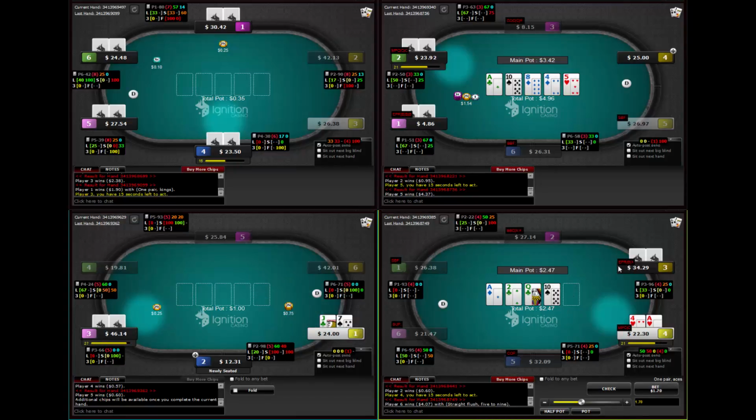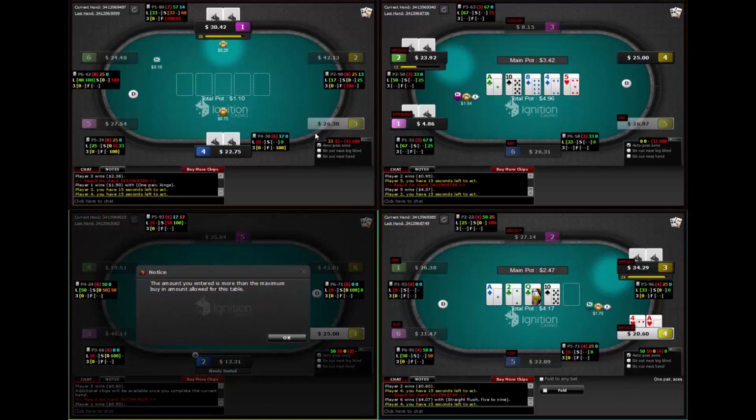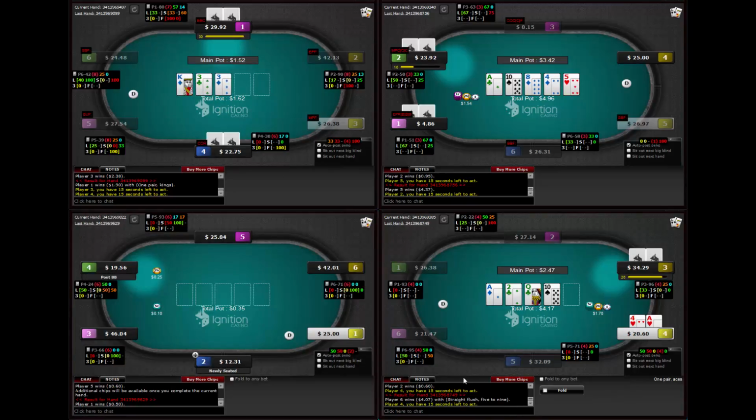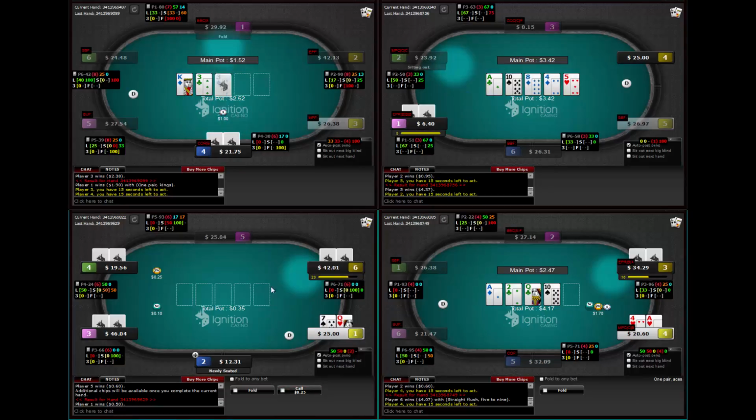So let's see here. He checked. He bet the flop and then checked the turn. So he should be pretty capped on the turn, unless he's looking to check raise a straight or something kind of wacky. But once he checks here, he should be fairly capped. So we're going to start betting.